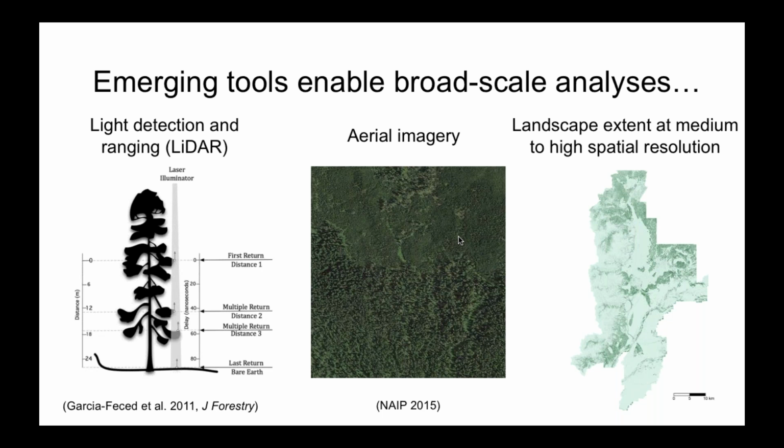So we combined LiDAR with other data sources, in this case aerial imagery that was collected by the National Agriculture Imagery Program in 2015, in order to map fuels and forest structure across the park. This locally calibrated map can be particularly useful at updating products such as LANDFIRE, which has a national map, but by using locally sourced remote sensing data, we're able to provide an update of this map.